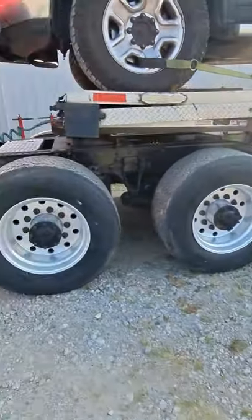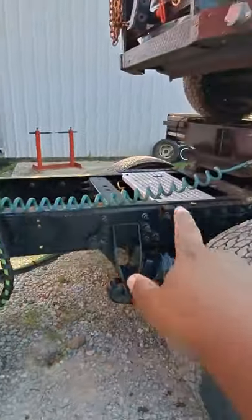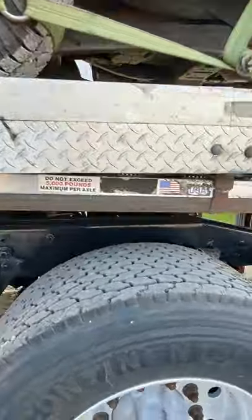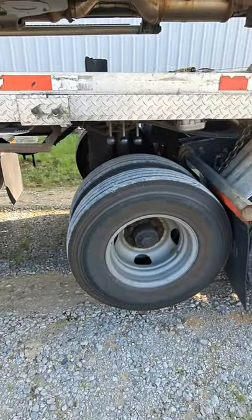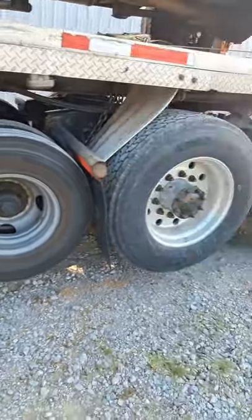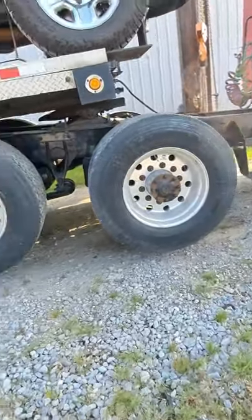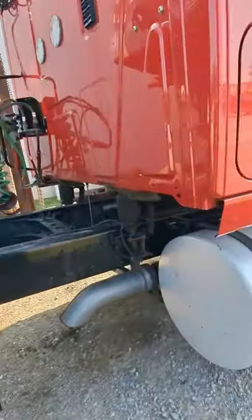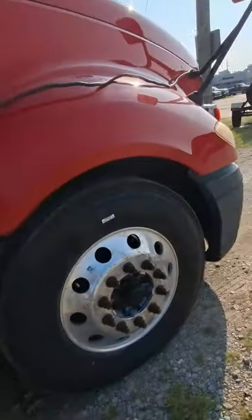Finally got it all together. Mr. Brown here got his lights hooked up. Got his truck secured in the fifth wheel. Got his landing gear tires hydraulic system up in the air. Towed vehicle got them tires up in the air, as you can tell. Got his light bar going on over here.